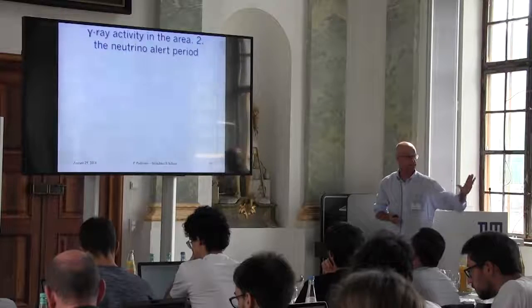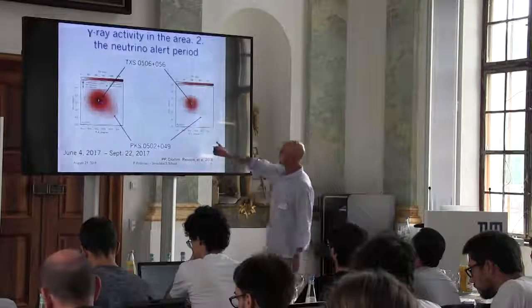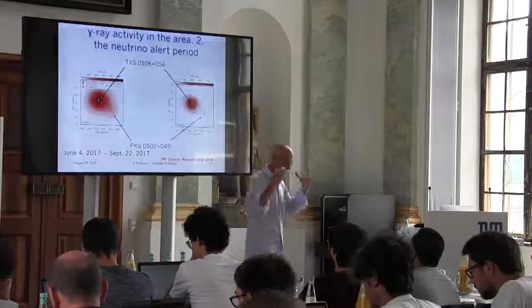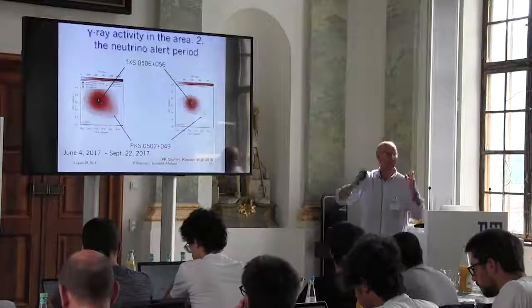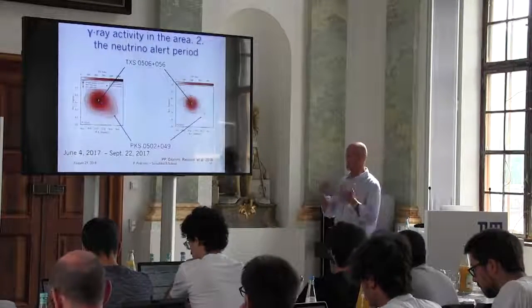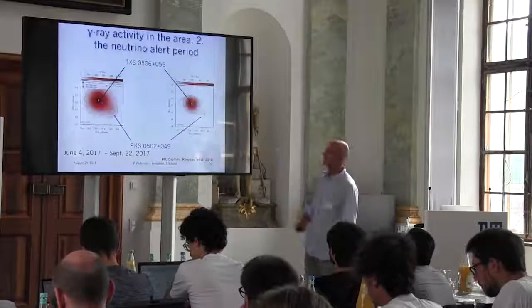Let's now look at the alert period, September 2017. This is the fast spectrum blazar. Do you see anything there? No. When the neutrino came in September, all the gamma ray emission was coming from the blazar, so the Science paper was actually right to assume that there was no contamination from the fast-spectrum blazar.